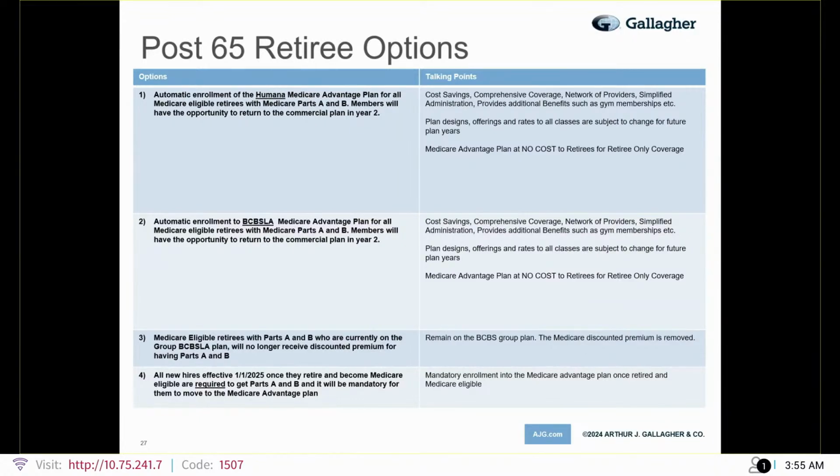The third option that we're going to talk about today is Medicare eligible retirees with Part A and B who are currently on the Blue Cross Blue Shield plan. They will no longer receive a discounted premium for having Parts A and B. So your members, your retirees today that do not have Part A and B actually pay a higher premium than those with A and B. So this option would remove the discounted premium for those members. Option number 4 would be that all new hires starting January 1st of 2025, once they retire and become Medicare eligible, will be required to get Parts A and B, and it will be mandatory for them to move to the Medicare Advantage plan.